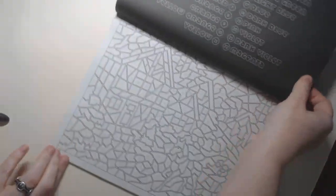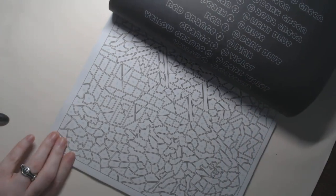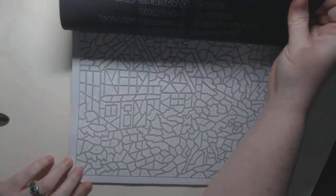Some of these are landscapes, so I will be flipping this a little bit. Why does this look so jacked up to me? Hang on.